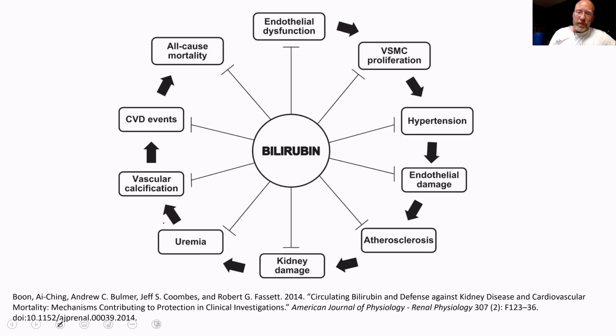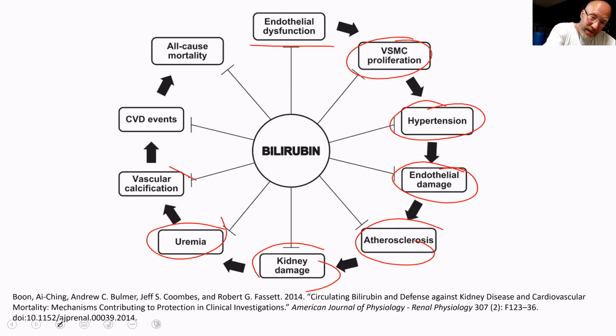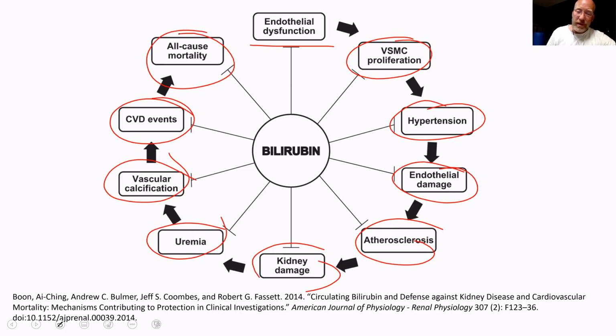Check out this paper, bilirubin. Now remember, I was told that there's no such thing as low bilirubin, which is not true. Bilirubin, according to this paper, blocks endothelial dysfunction, or the higher the bilirubin, the less endothelial dysfunction, the less vascular smooth muscle cell proliferation, the less hypertension. It's protective against endothelial damage, atherosclerosis, kidney damage, uremia, vascular calcification, cardiovascular disease events, and ultimately all-cause mortality. Wait a minute. We're not paying more attention to bilirubin because we're not taught this stuff. There absolutely is a low end that we need to pay attention to, and I'm going to show you what that range is in just a second.